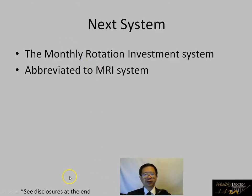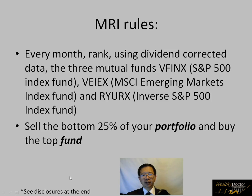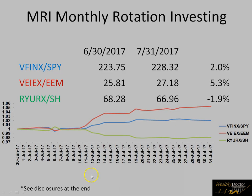The next system is the monthly rotation investment system, otherwise known as the MRI system. The rules: we just have 3 mutual funds, the S&P 500 index fund, the emerging markets fund, and the inverse S&P 500 index fund. Every month, rank the 3 funds, sell the bottom 25% of your portfolio, and buy the top fund. So here's what the MRI looks like this month.